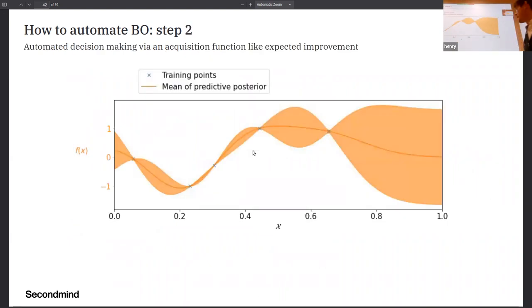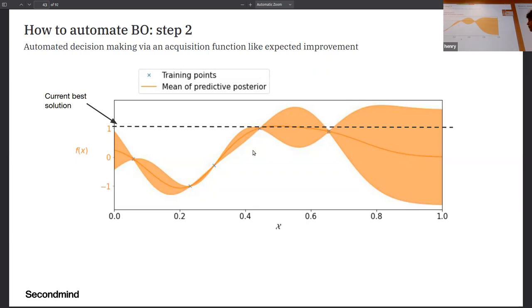The key thing for Bayes-Opt is you define something to automate the arguments we were making before. It's called an acquisition function. I'm going to quickly go through one called expected improvement, which is probably one of the simplest, but there are a huge number of more complicated, perhaps less useful acquisition functions that you can come up with. That was basically what I did in my PhD.